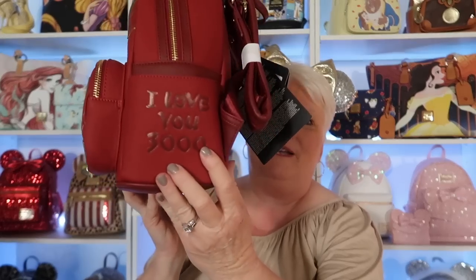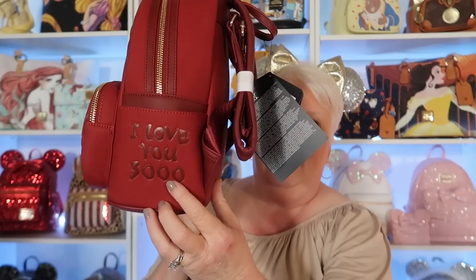I think it's a better size, number one. And the jewels here light up. And so I just think it's beautiful. I love the front pocket. It's your larger, more functional pocket. And I love that this all is, you know, kind of a shiny trim on here. So pretty. It says, I love you 3000 on the side.